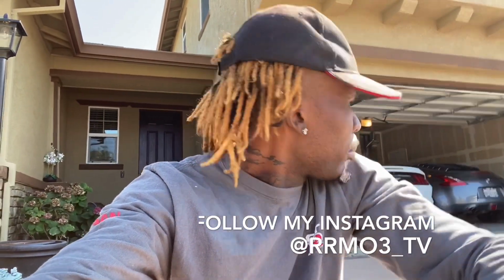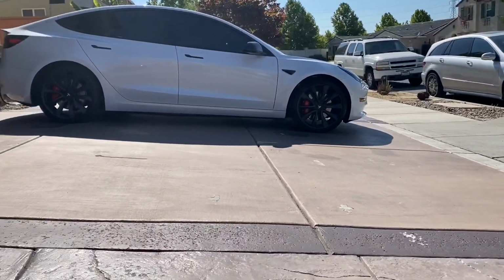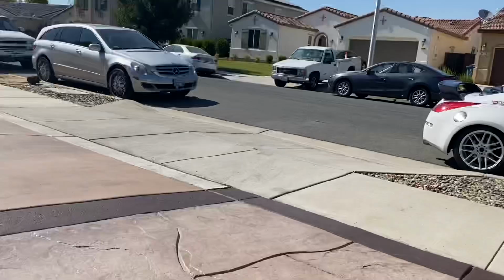But yeah, I'm just excited, man. Look at our cars. Let me show you guys our cars. This is how you know we blessed, man. I got my two cars here. My parents got the Mercedes. My cousin with his Model 3 Performance package Tesla. My little sister and brother got their cars.